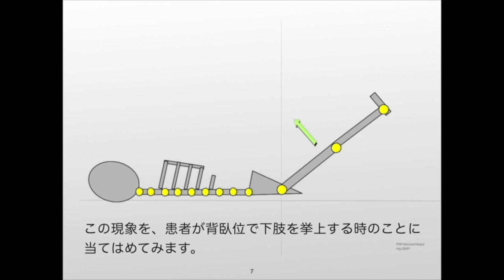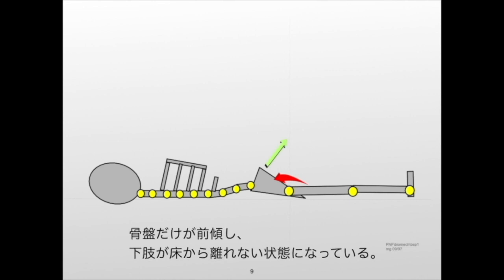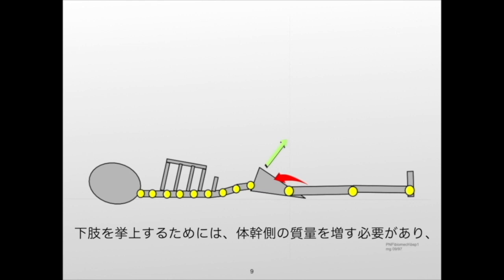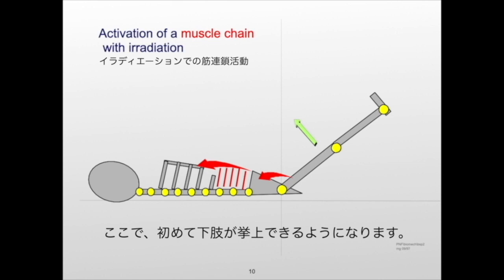If we apply this to a situation, the person is in supine and wants to lift the leg. For lifting the leg, the hip flexors are necessary, and an isolated hip flexor activity will lead to the following situation. The pelvis is tilting and the leg stays on the surface. This situation we can see very often with patients with a functional lumbar instability. In order to move the leg, the body needs to organize a different relation of body masses. This is achieved by connecting the pelvis via the abdominals with the thoracic cage. So now the trunk is a solid block with a higher body mass, and the activity of the hip flexors is now going into a movement of the leg.